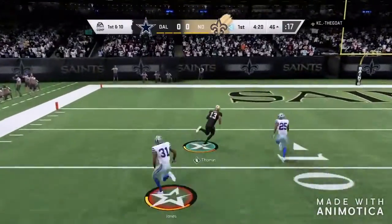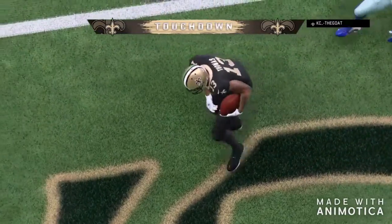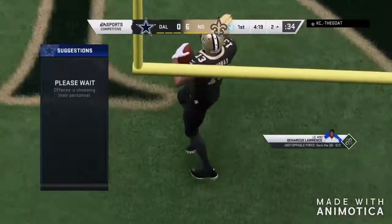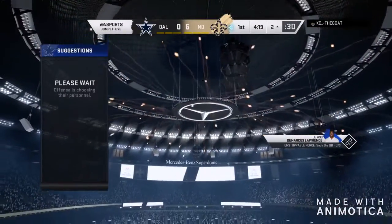Pass, a breakaway from Michael Thomas. Touchdown, New Orleans. Michael Thomas, 46 yards, as his guys are able to strike first here in this opening quarter.